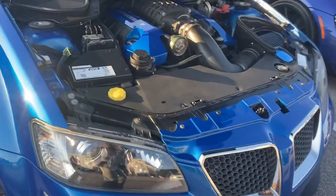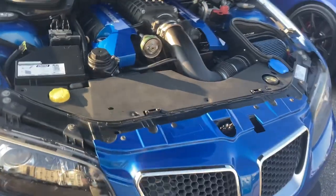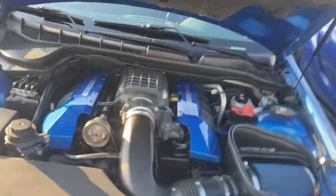We got the G8 out here. I want one of these so bad. These look sick. Never seen a blue one, but it looks pretty good. Next to a blue Supra.